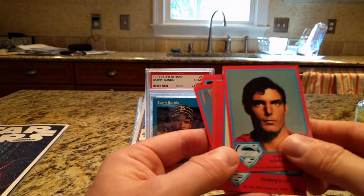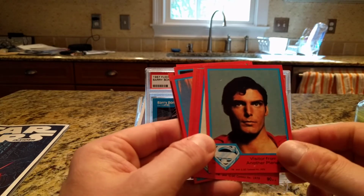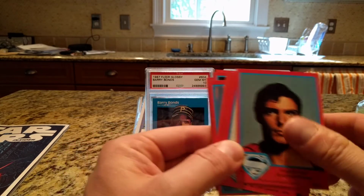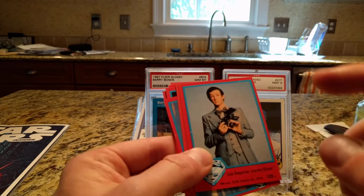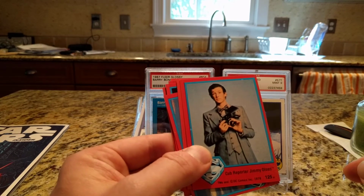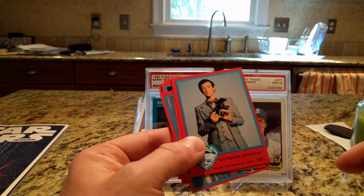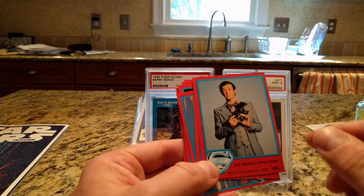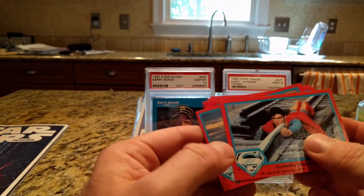Sorry, I'm fooling around with the music here. I always love some of these captions. A visitor from another planet. I really like how they handle this character in the brand new Batman vs Superman. I'm not going to spoil it if you haven't seen it, but I really like the way they handled his character in the most recent movie.